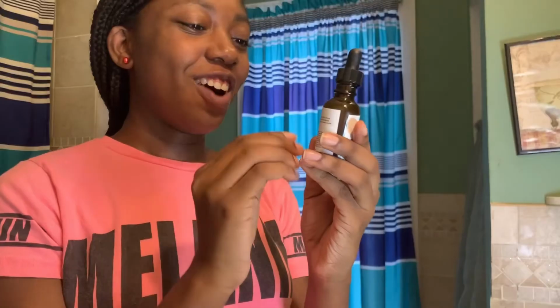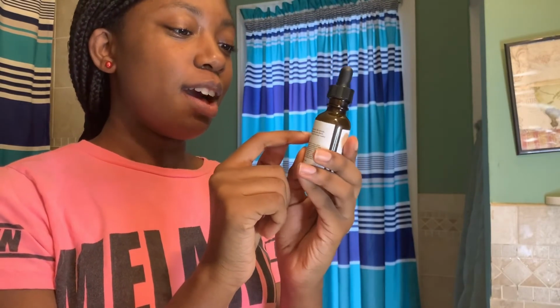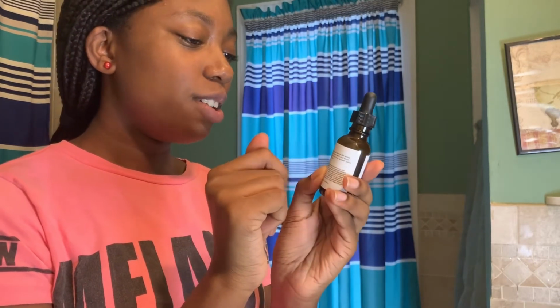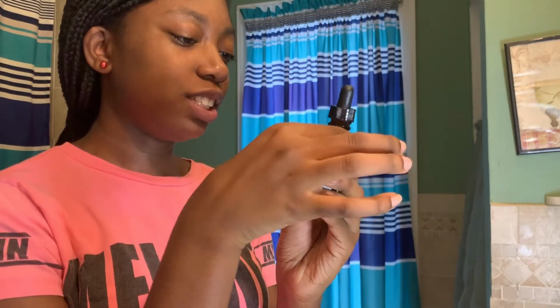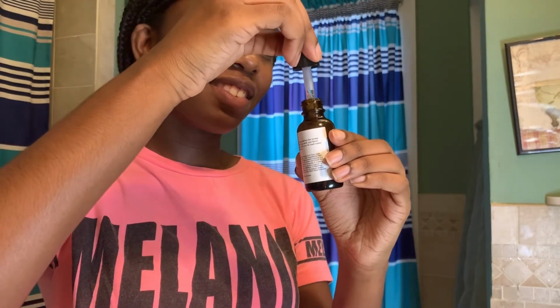Wash and pat skin dry. Apply toner before the serum. Apply a small amount, entire face, neck, allow to dry. Can be used daily, can be used under makeup, follow with a moisturizer. I'm about to use this. Oh my gosh. Wait. There's nothing in there. There's nothing in here.